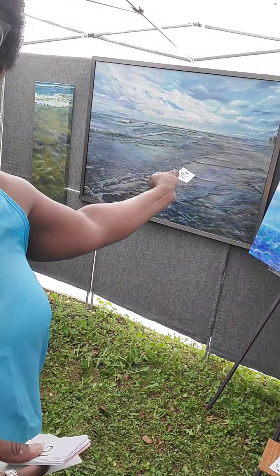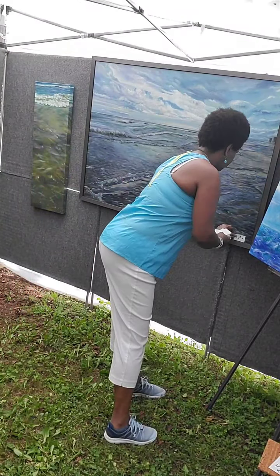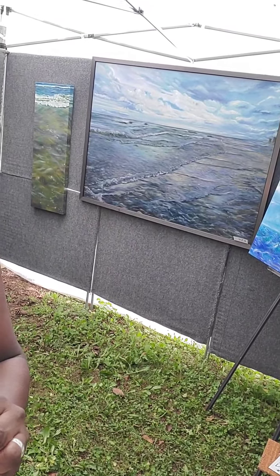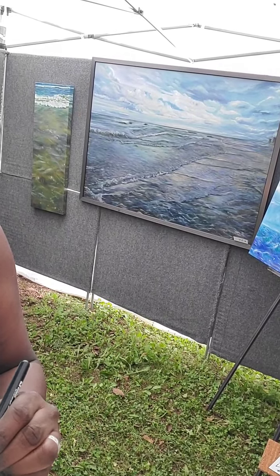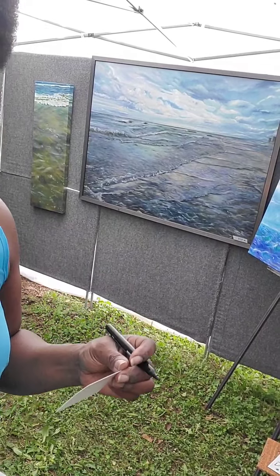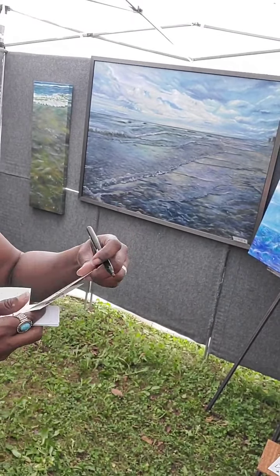Okay, got my numbers, and I'm gonna unhook. This one right here is called Time, and I'm gonna give you a close-up of that in a minute, but I'm gonna go ahead and put the number on it. And the price on that one is, well, may not be able to read that one. It is 54 by 38, and it's called Time.